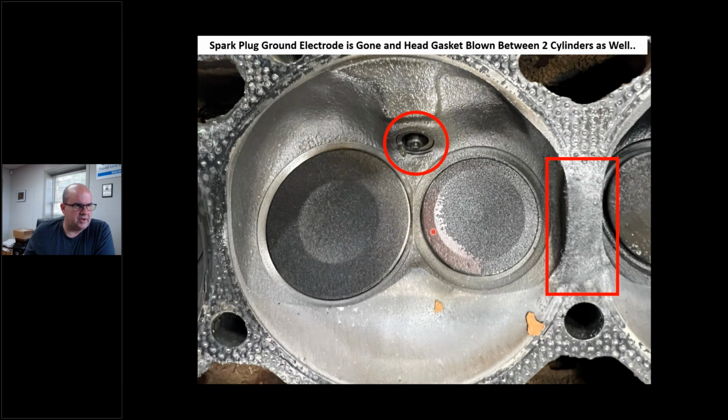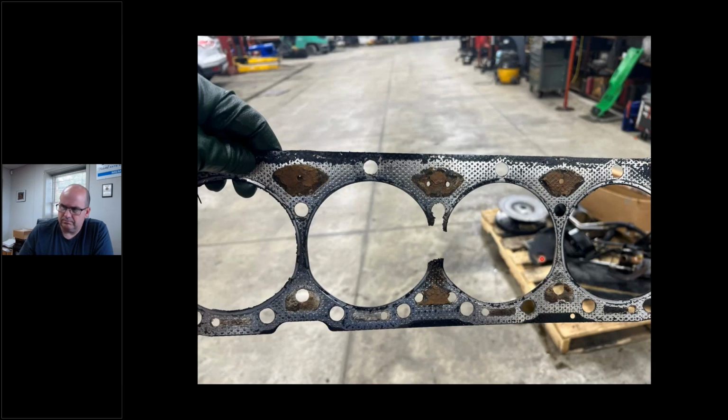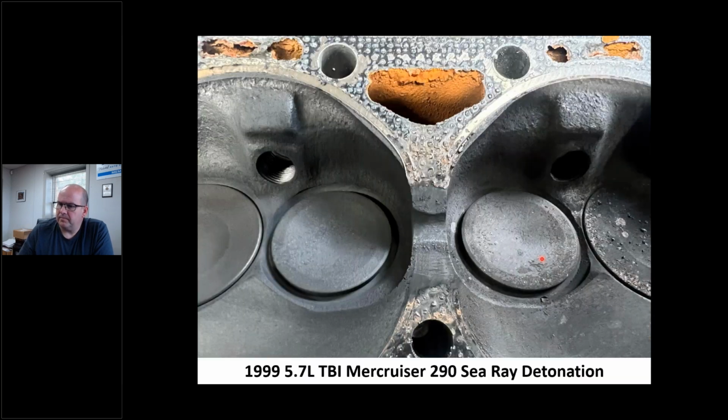Okay, this is the same cylinder head on this. Look at that, ground electrode's gone, right? Chunk out of the head, lots of issues here. Same stuff, right? There's the head gasket, okay? There's the head, that's the head too. Blew a chunk, look at that. It's like a blowtorch blew right between there, okay? It's all detonation. Again, not the engine's fault, not the engine builder's fault, all right? This is all boat-related problems taking this stuff out. Fuel system, propping, any of that.